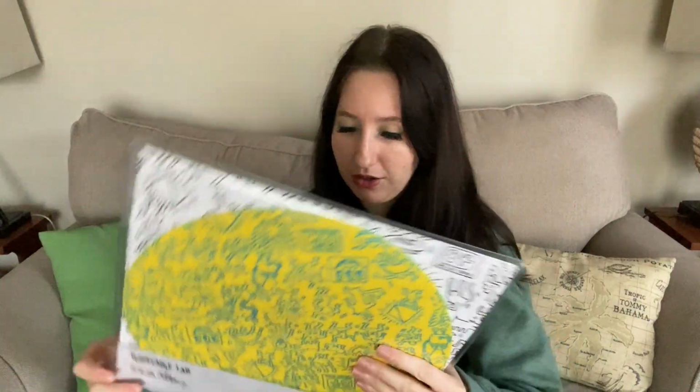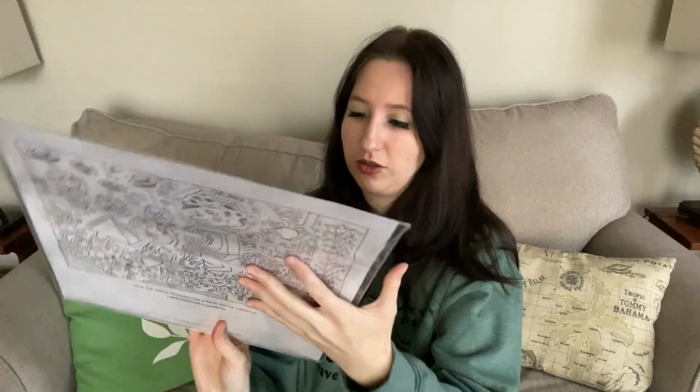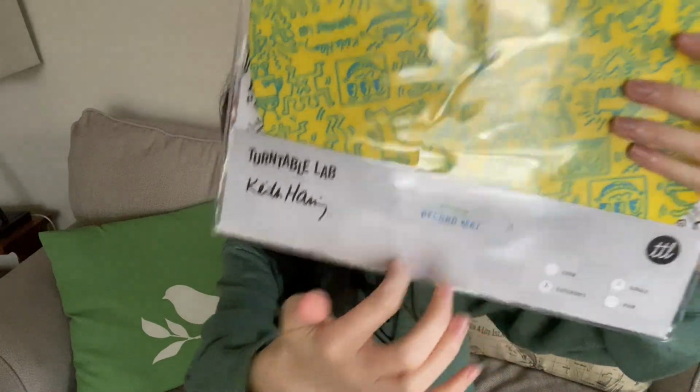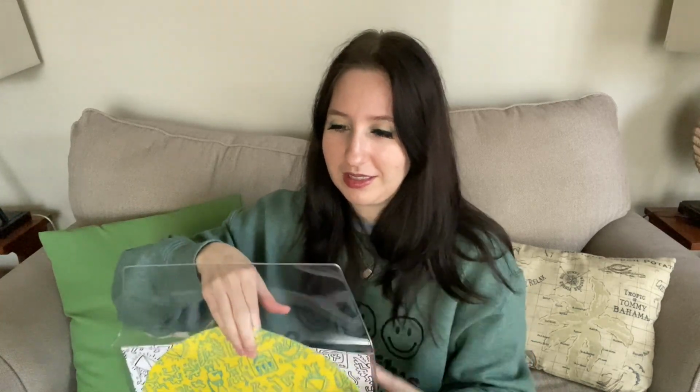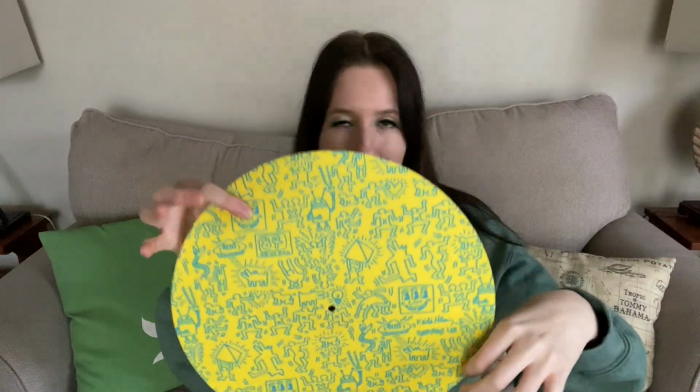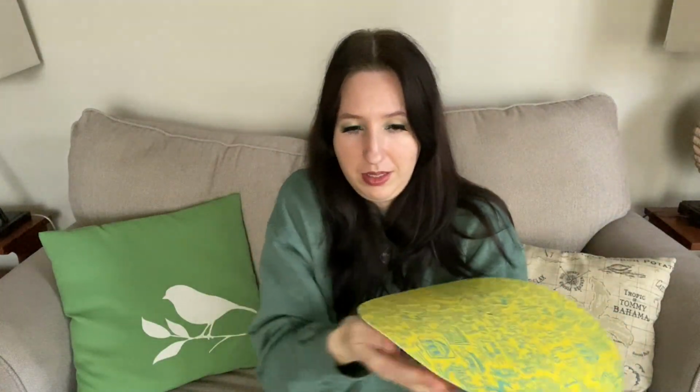Alright, I have one last thing to show you, and it is not a record. It's actually this Keith Haring record mat, or turntable mat. It is called a record mat, there we go. And also, if you don't know, Keith Haring is my favorite artist, so when I saw this I was super excited about it, but it's kind of too big for my record player because it's more for DJs, and they're big records. But anyway, it still works.